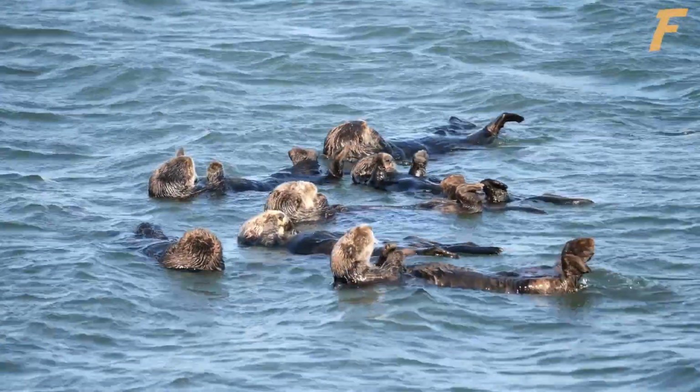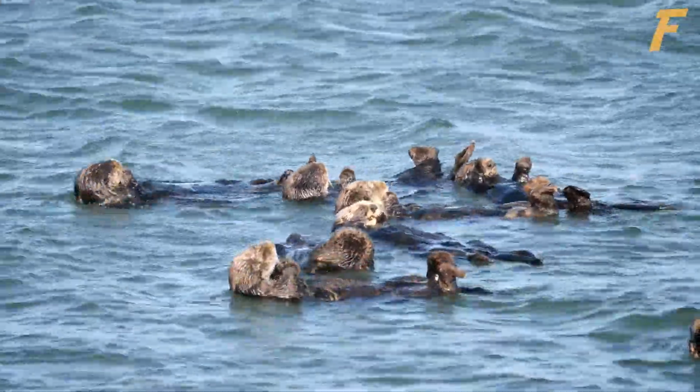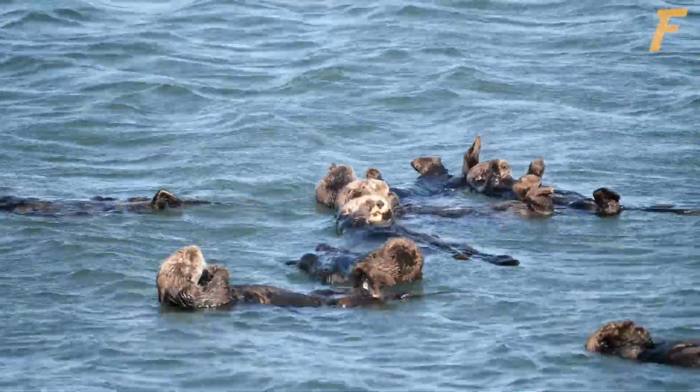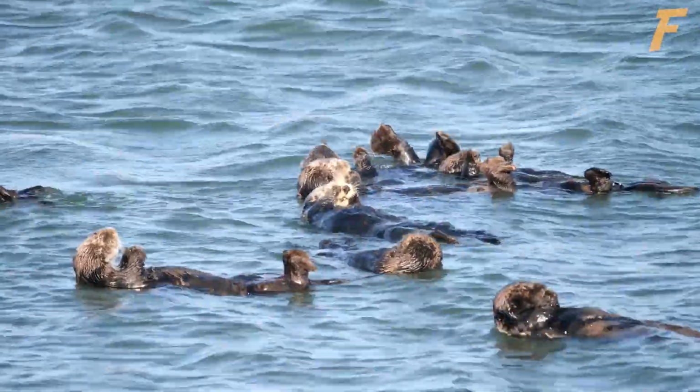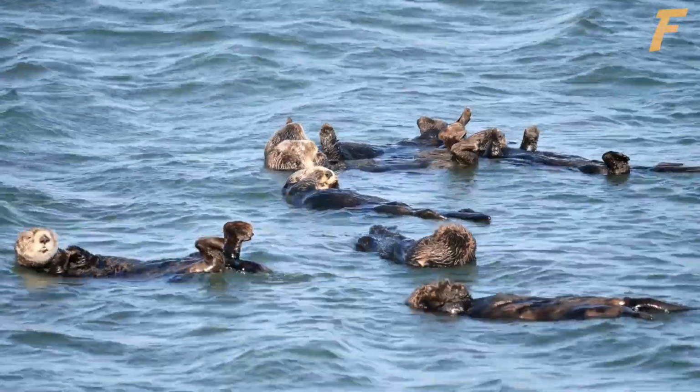Sea otters will envelop themselves in seaweed and build a structure that is similar to a raft in order to prevent themselves from becoming separated. They will also hold hands when they are sleeping in order to maintain that close proximity to one another.